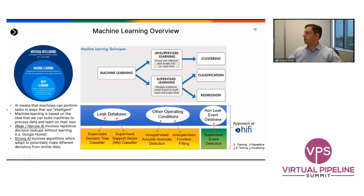At Hifi, what we do is supervised learning around leak detection. We have a very large leak database full of hundreds and hundreds of leak signatures in terms of data sets. And we can use a variety of classification and regression analysis as part of that, including support vector classification, which is, again, very good for major or massive data sets in real time.